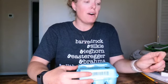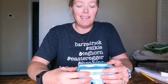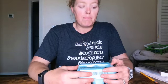Back in January, I had ordered some eggs. Some eggs that are expensive and can be very hard to hatch in an incubator. But I've always wanted them and I said, why not? So I went for it, and they arrived today. I've already taken them out of the box. So let's open these up, and I'll explain what they are.